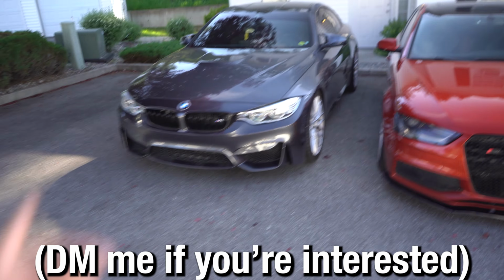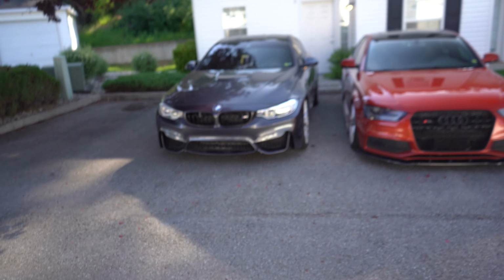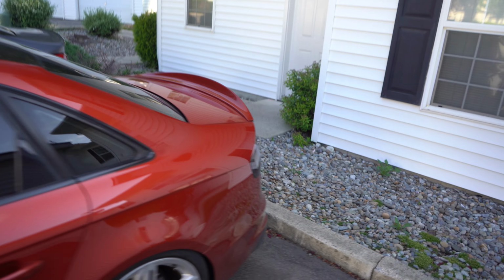Dang. And then this car is for sale too, and she's probably gonna be leaving soon as well. From 3 to 2, from 2 to 1, and then hopefully from 1 to 3 at some point in time. So we gotta take off this rear license plate, the iconic salty plate, and then get one last cold start on the channel of this car.